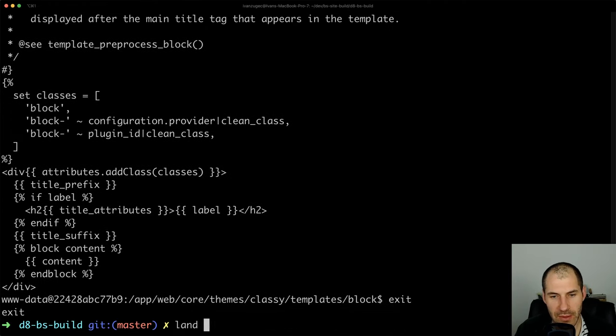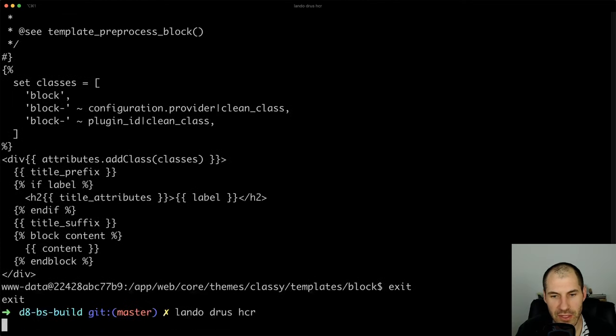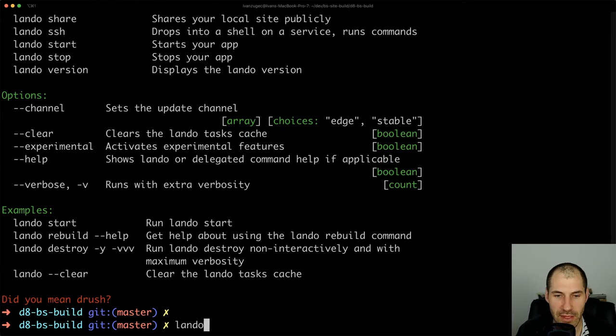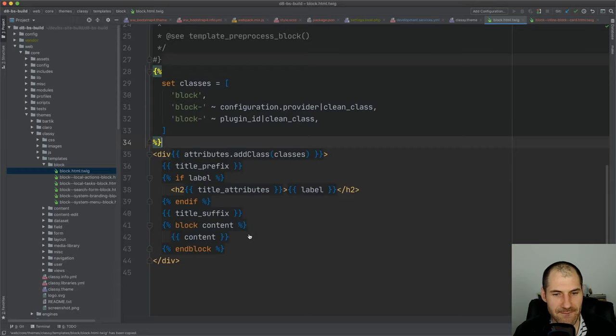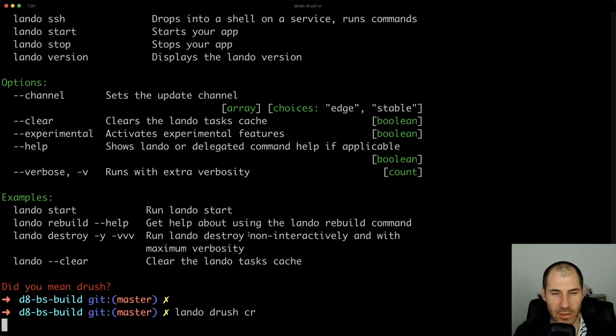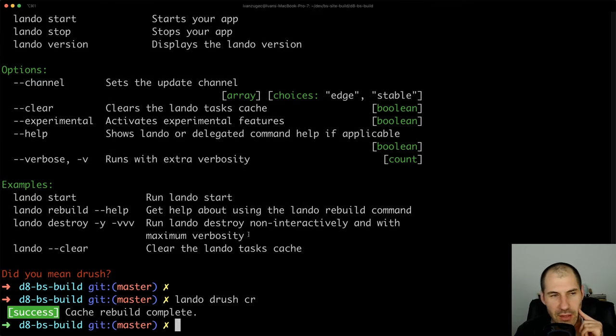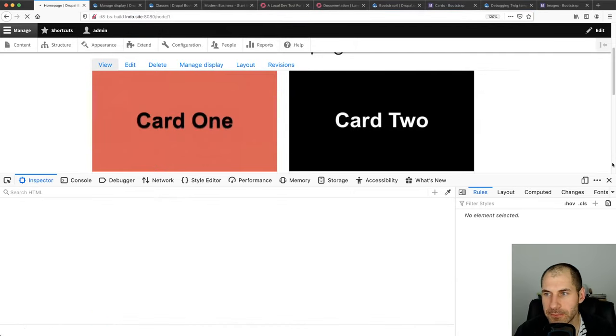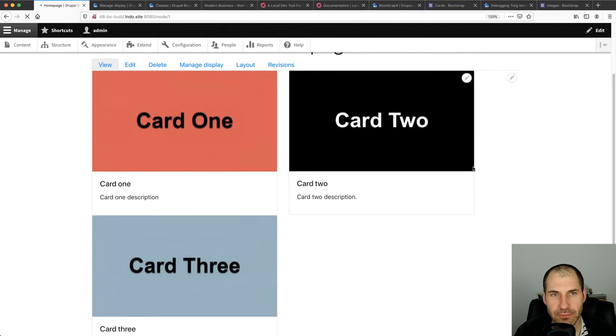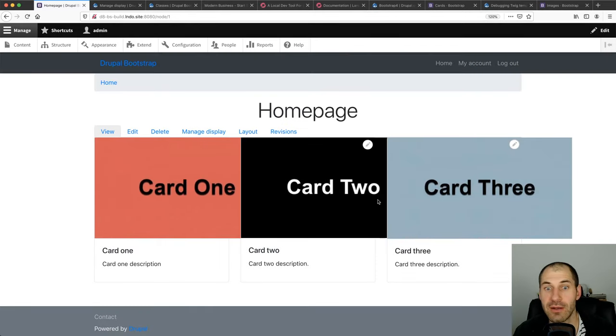So Lando Drush. Oh, I can't even spell that. Lando, because it's getting pretty late here. I just really want to get this last design, well, last part done. Ooh, and I'll be better prepared. Well, actually, should I be prepared for the next live stream? Nah, who knows? All right, so now if we refresh, it should. Oh, there we go.